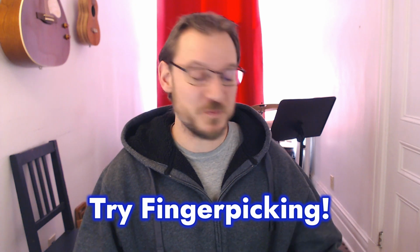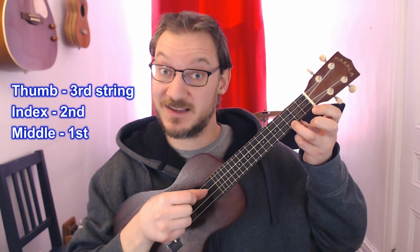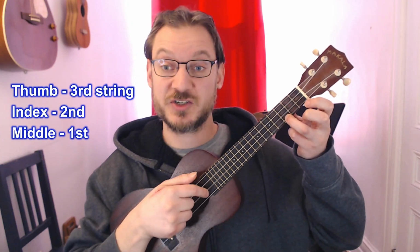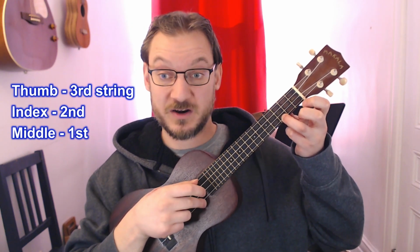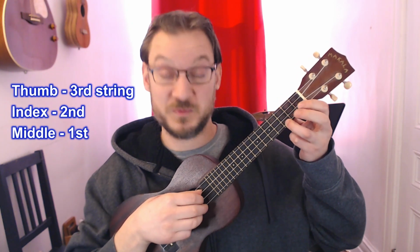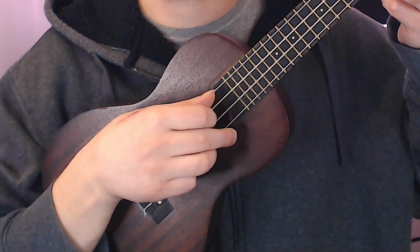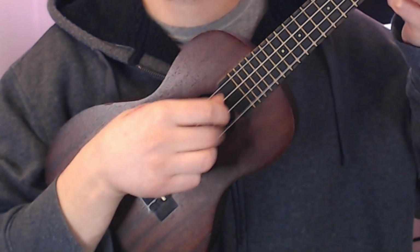Tip number 12 is to try finger picking. Don't be too intimidated by that. Now, again, I have tutorials down below, but a good place to start is simply plucking your thumb on the 3rd string, index on the 2nd string, you just pull it towards your palm, and then middle finger on the 1st string, pulling towards the palm of your hand, nice and relaxed. So that would be thumb, index, middle, thumb, index, middle. And that's a nice simple way to get started with finger picking.